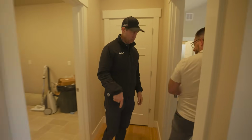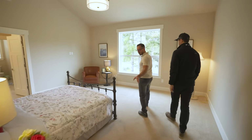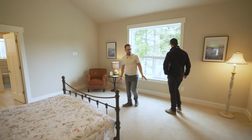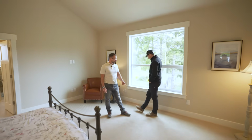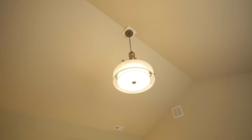So is this pre-finished or is this site finished? That's site finished. So that's oak with 3 coats of finish for now. I love this carpet, but I think on the next one we're going to go ahead and run the hardwood in here. Yeah. Vaulted ceiling again.